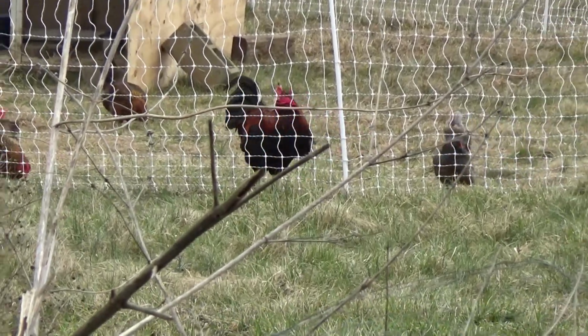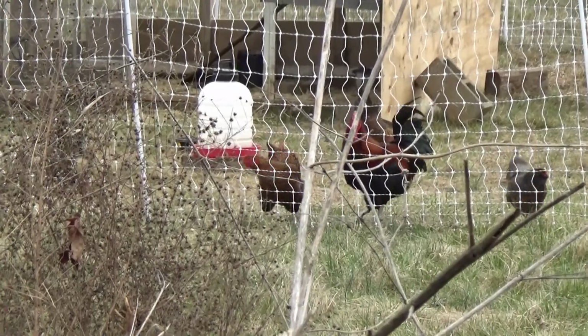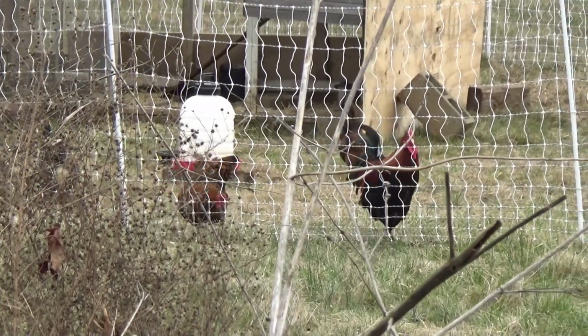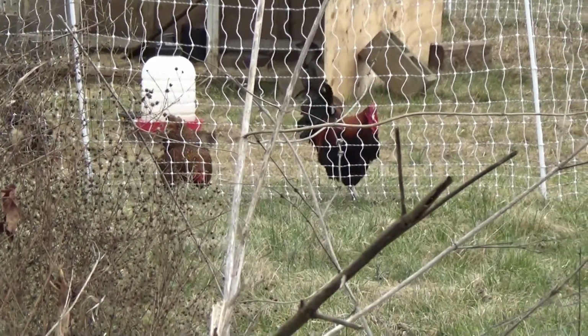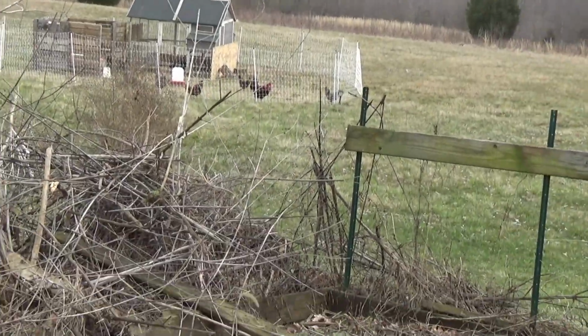And if you can see, there's our new rooster, Bojangles. He is so friendly. He's just like a hen. He doesn't even look at me crazy. He doesn't chase me, nothing. But he's really cool. They settle down now. Okay, so back to this area.